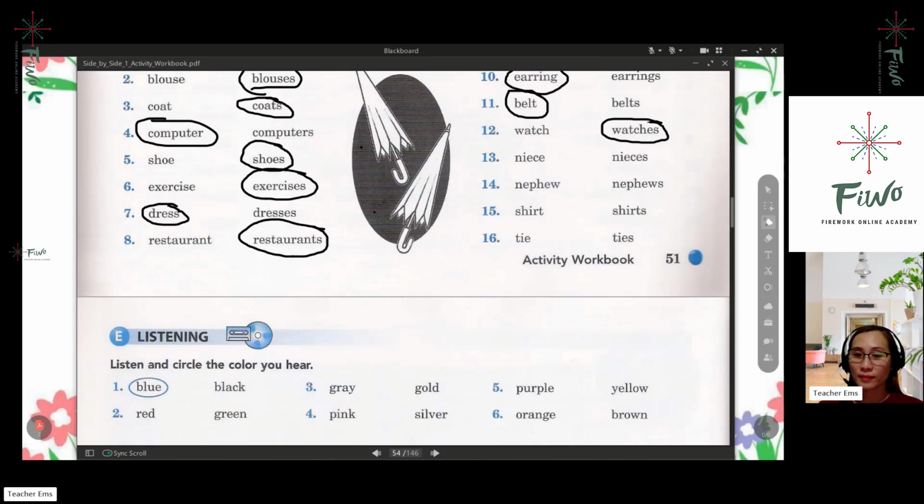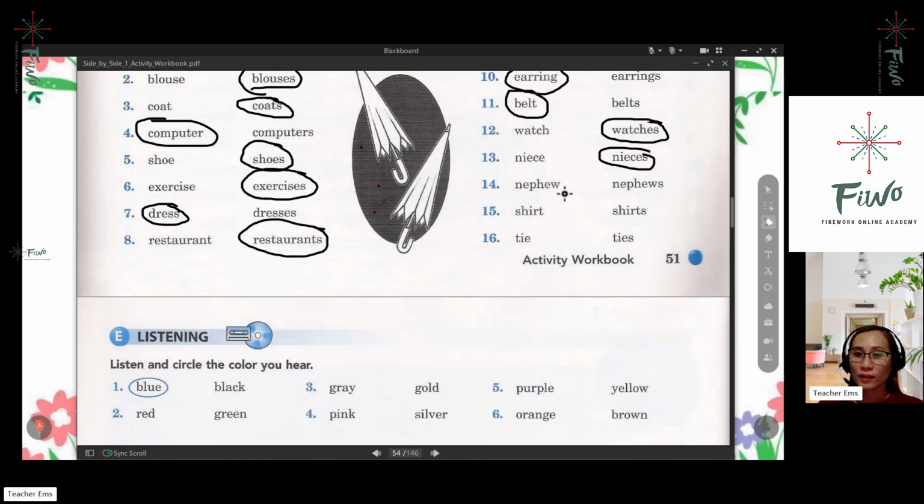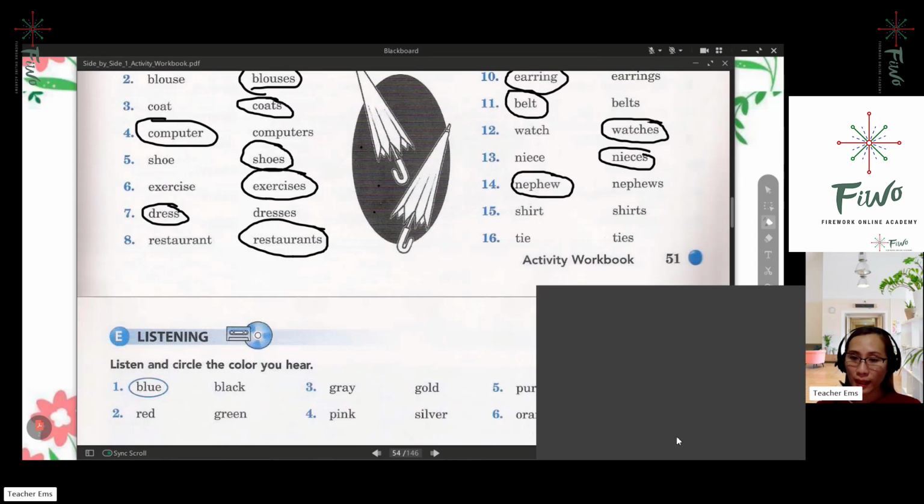13. Nieces. 14. Nephew. Okay. 15. Shirts. With S or without S? Shirt or shirts? Oh, again, I will play it again for you. 15. Shirts. Is it shirt or shirts? With S, shirts.